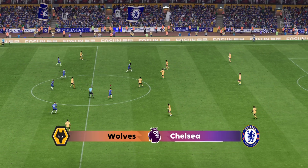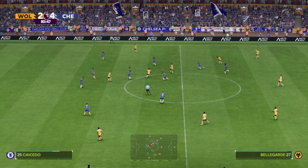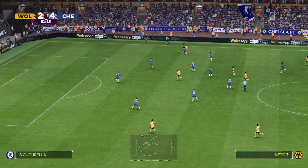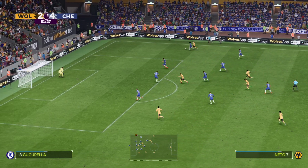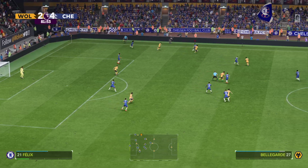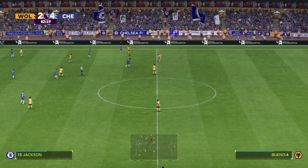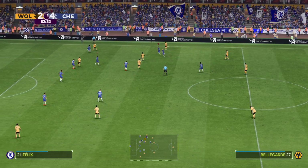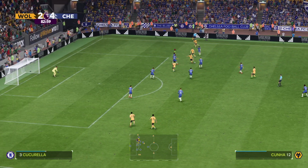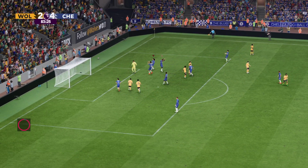So the current scoreline, 4-2. Now we're inside the final 10 minutes in this one. Well, the ball back with Wolves here. Oh, good play this. Can he get one back? And the keeper more than equal to it.